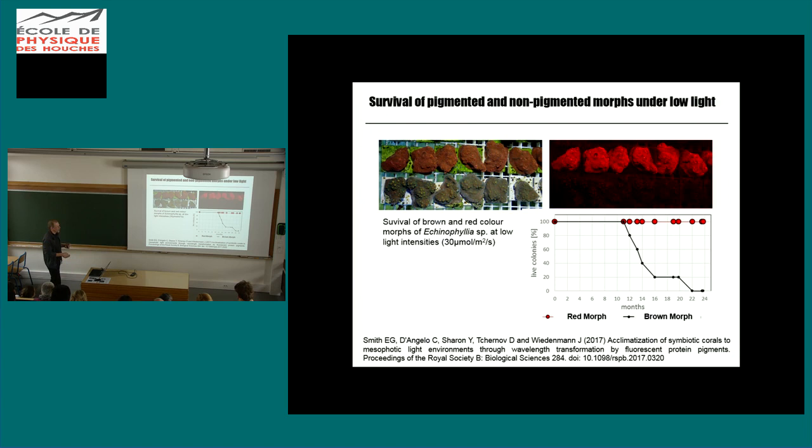But then we observed that the brown ones, which are not expressing these pigments, started slowly to die, and they were lost in the course of 2 years, whereas the red fluorescent ones survived very well. And that supports that this wavelength transformation helps to improve the light climate for the symbiotic algae under certain low light conditions.